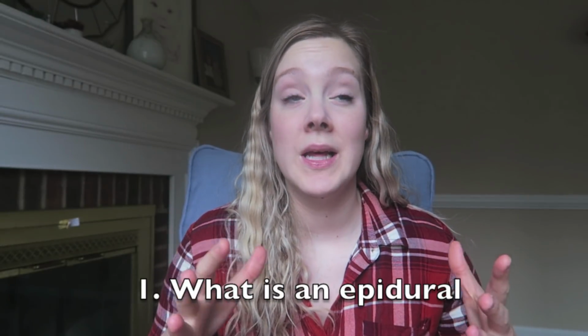Basically, an epidural is a medication that is given into the epidural space around the spinal column to create pain relief for your labor and delivery, and then your repair as well if you need a repair afterwards. And so the epidural is going to be your best form of pain relief, your most complete form of pain relief if you are seeking pain relief during your labor process.